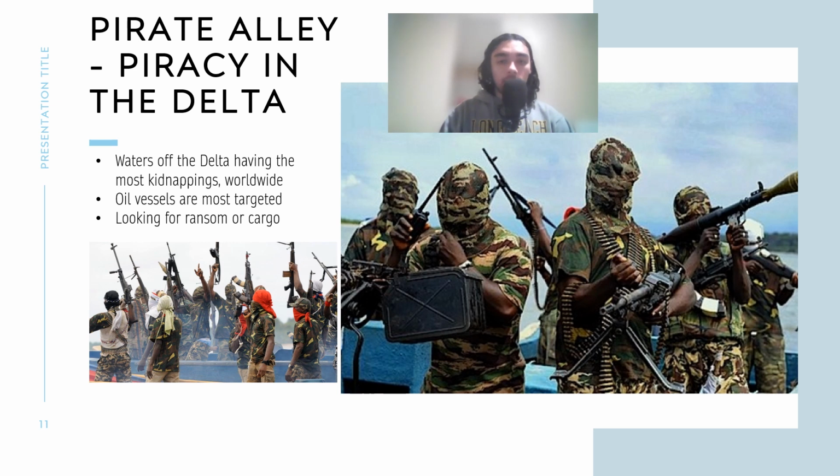You'll see right here on the right, there's a pirate group right there. They're armed to the teeth. That looks crazy. They have RPGs for Christ's sake. And then right there on the left is another piracy group. Armed to the teeth, no doubt.